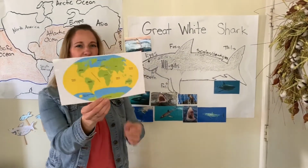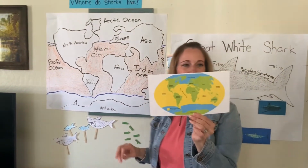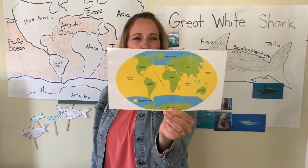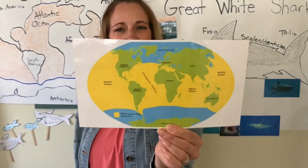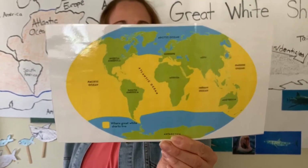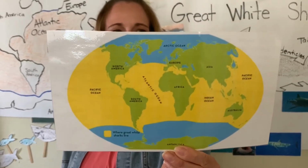Ooh, this is a big map, kind of like the one that we did yesterday. Great white sharks are found in cool coastal waters all over the world. Scientists do not know how many great white sharks are left in the world, but they do know the number of them is decreasing, or going down.